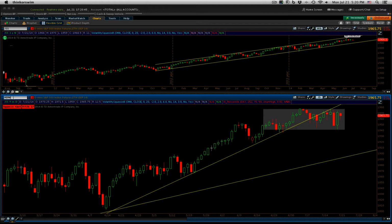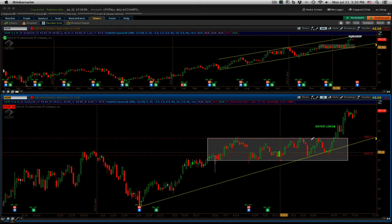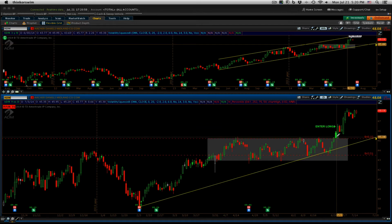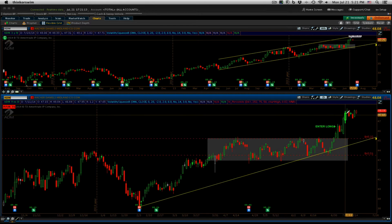So let's get to ADM real quick. This one, we had entered long. I believe our trigger was this day. Actually, I'm not 100% sure. Maybe it was this day. But anyway, I think it was here. 46.50 was our entry, so we entered there. We've had a nice move since.